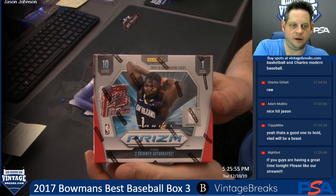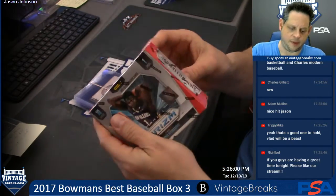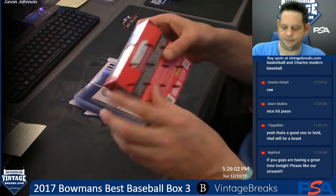Only 10 cards in the box. Get 3 Shimmer Autos. Where is the makeup of the box? I know we have it on the site. Let me look it up real quick.